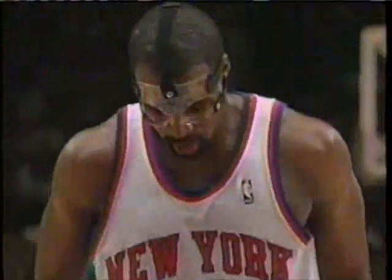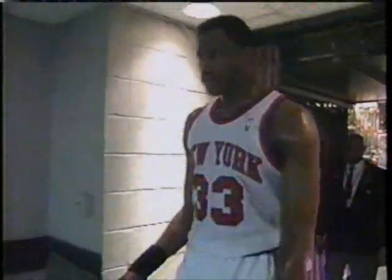Scottie Pippen back, Bill Wennington departing. Let's check in with Jim Gray, who was very close to what took place just a moment ago at the other end of the floor. There's Patrick Ewing headed back to the Knicks locker room with 10 seconds to go in the half.